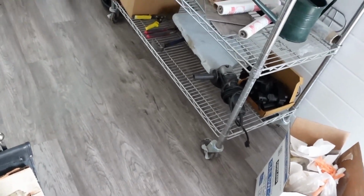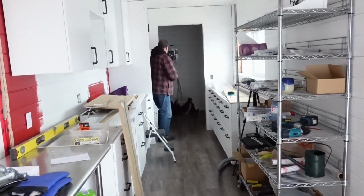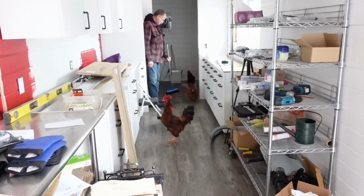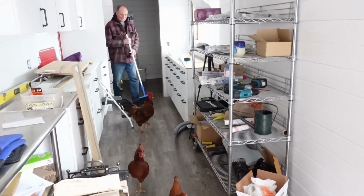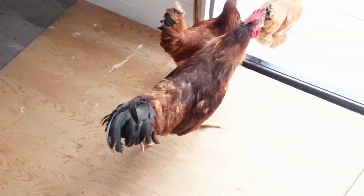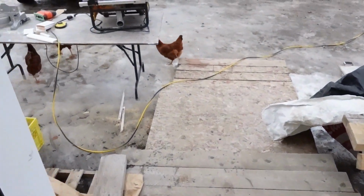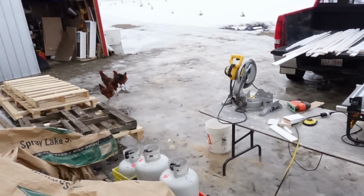Oh my goodness. Wrong way. Come on, Rusty. Out. Come on, out you go. Come on. Seriously. Come on. Okay, Rusty. Okay. Out you go. Take them outside. Do as you're told. Oh my goodness. Isn't that awful? Go do some chicken stuff.